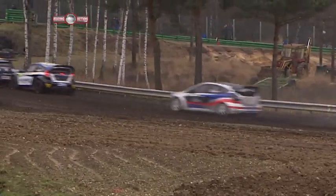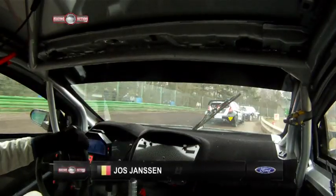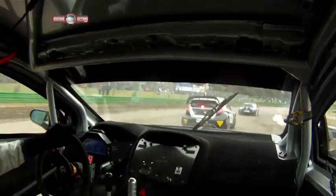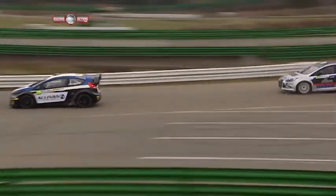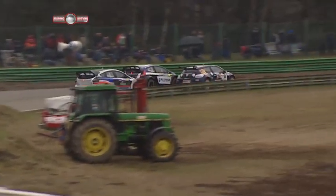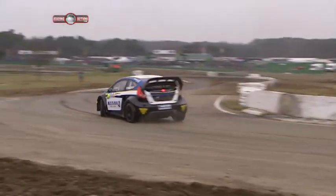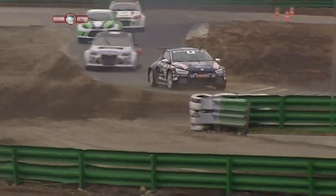Scheveneels had some evolutions done this winter on his Sirocco. A quick start there. Van Mechelen still getting to grips with the new, for him, Ford Fiesta, because he was driving a Subaru for the last 100 years or something. And he goes on the outside, he passes Ronnie Scheveneels, and he takes the lead, and Scheveneels continues.